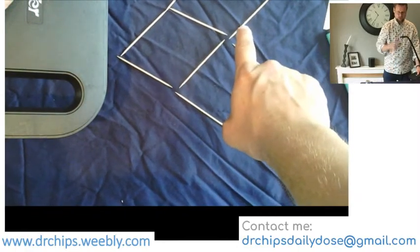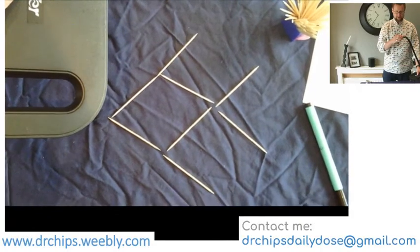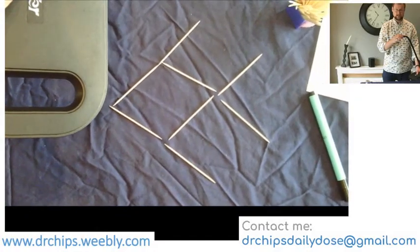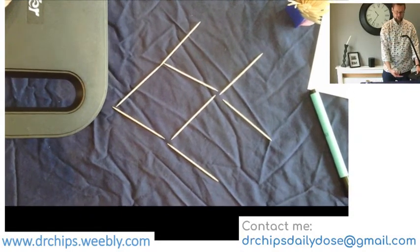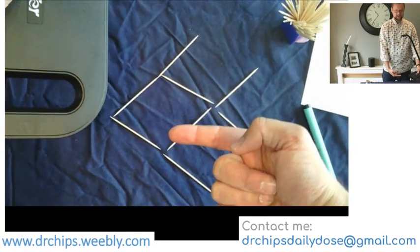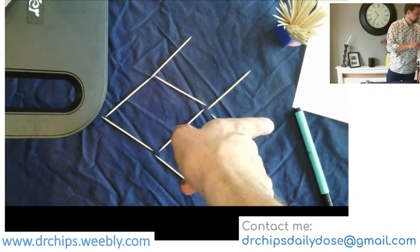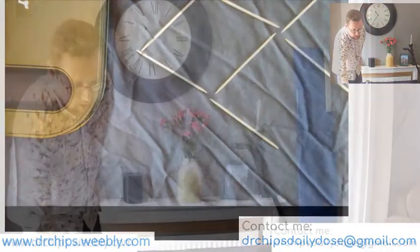Okay. You are only allowed to move 3 of the matchsticks, and then it has to be pointing the opposite way. So it has to look like it's swimming from left to right. Here it looks like it's swimming this direction. Move only 3 matchsticks and it has to be pointing in that direction. Okay, that is the riddle, the brain teaser to keep you occupied over the next week.